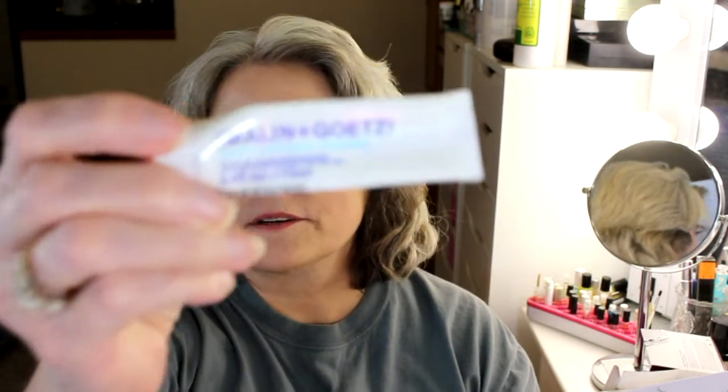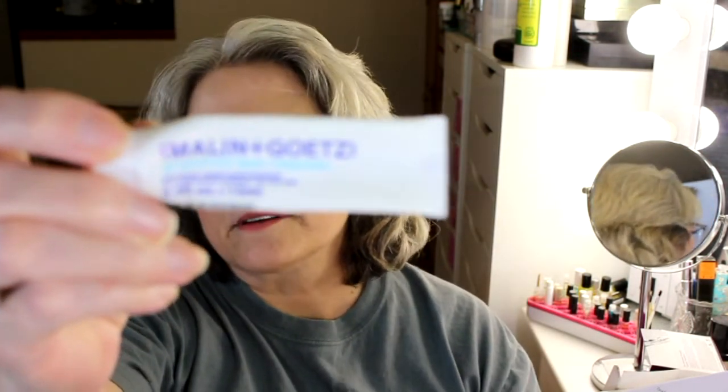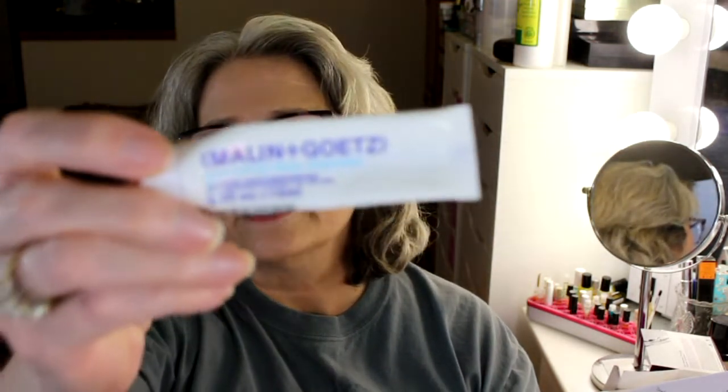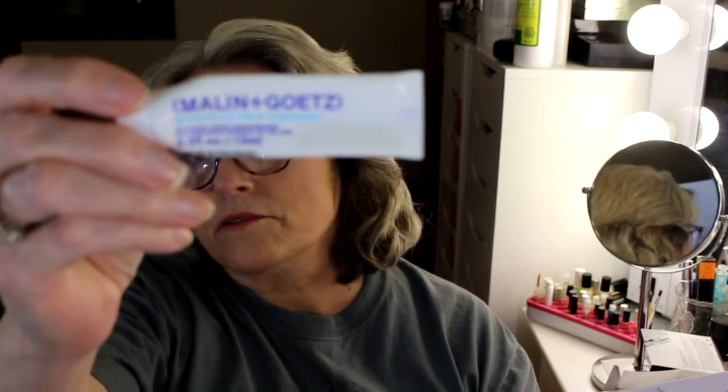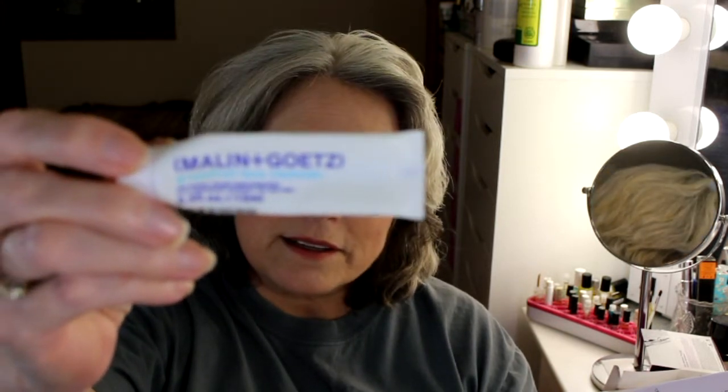Okay, this was from my little tiny treasures thing. I'm going to be doing a separate video. And it's Melon and Guts Grapefruit Face Cleanser. It was a half an ounce. I have had this before and I've really enjoyed it. It's really good stuff. Let me see if I put it over my eyeglasses, will it focus? This stuff is really good face wash without being irritating at all.